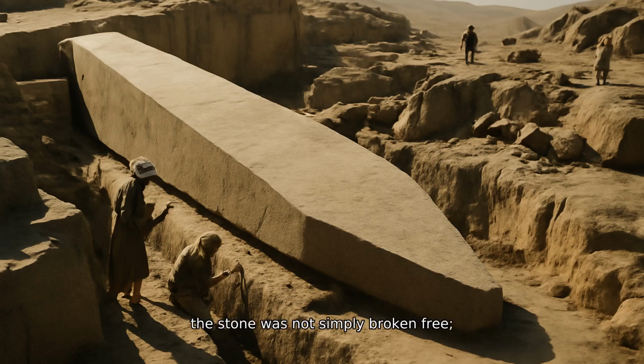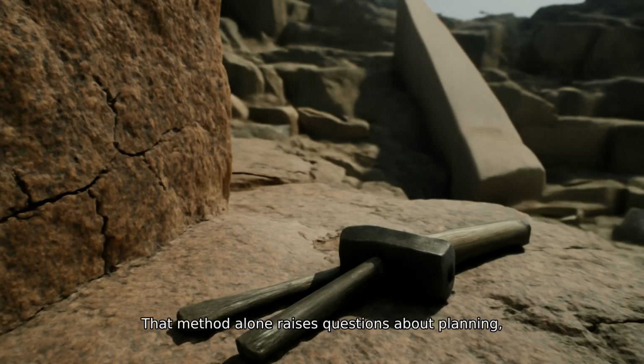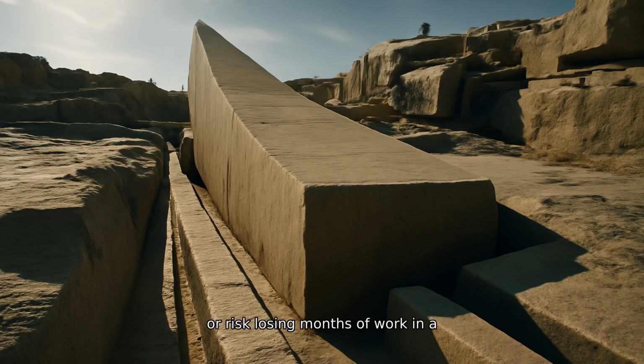Inside the quarry, the stone was not simply broken free. It was carefully undercut from three sides, leaving a massive spine still attached below. That method alone raises questions about planning, labor, and control. The granite here is unforgiving, dense, and full of hidden fractures. Anyone trying to shape a monolith from it had to understand the rock intimately, or risk losing months of work in a single mistake.